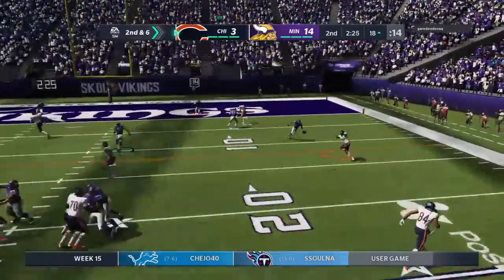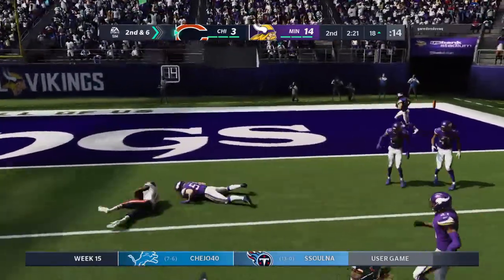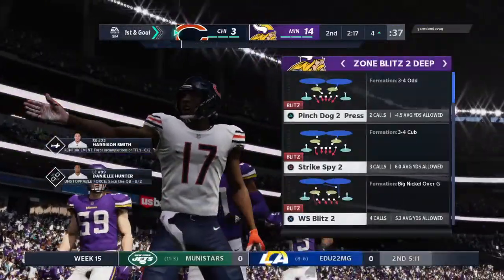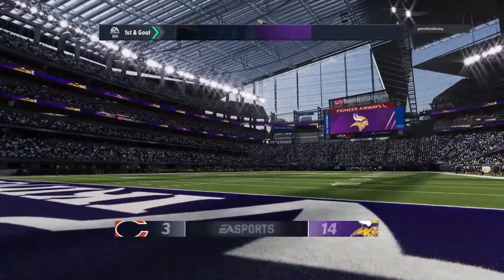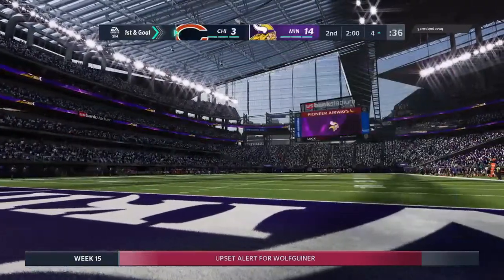To throw on 2nd and 6. Foles. They'll find Miller. That's complete, and all the way down inside the 5 to the 4. He's exceeded his receiving yards from a week ago, and we're still in the first half. It's a first down. We've got a 14-3 ball game with 2 minutes left in the opening half.